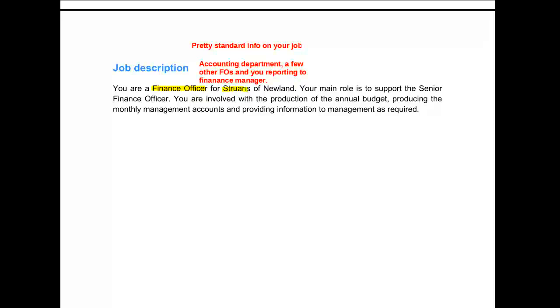Another thing that CIMA like to do, in addition to keeping the job description brief, is give a strangely difficult to pronounce name of the company. Now, it's probably not that difficult. I'm going with Struans. Could be Struans or any other pronunciation, we don't know. But CIMA have a habit of making up company names for these pre-scenes that are weird or difficult or unusual names that aren't obvious how to pronounce. Not a point for your exam. Obviously, don't go into your exam saying anything about that, but just an odd thing that CIMA like to do.